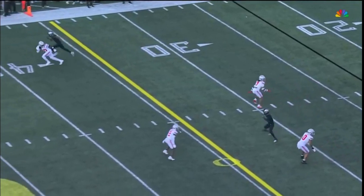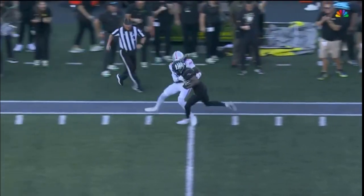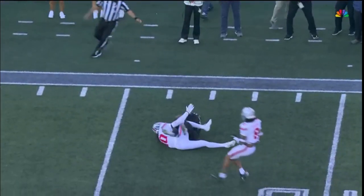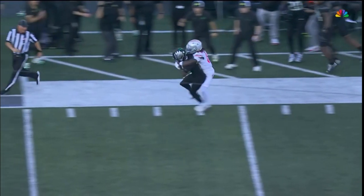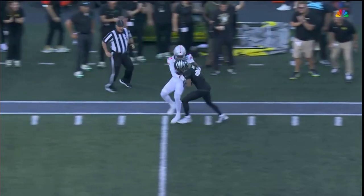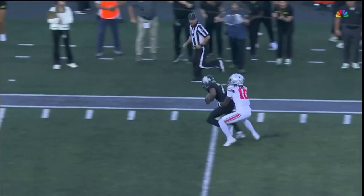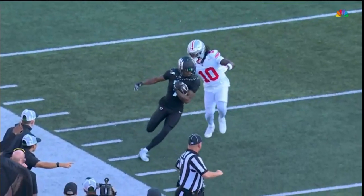Working against the best, that little stutter step froze Denzel Burke, the best cover guy on this Ohio State defense. And you see the breakaway speed by Stewart. Often with an offensive corner, take another look here. It's good there, good there. Seems to be good there. And keeps it rolling. If it does stand, it'll be the longest play from scrimmage this year for Oregon.